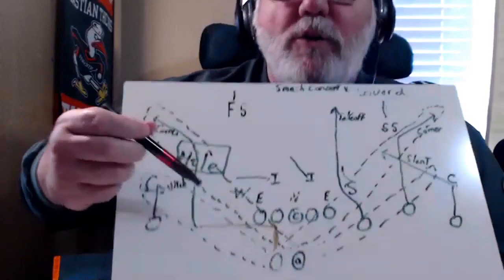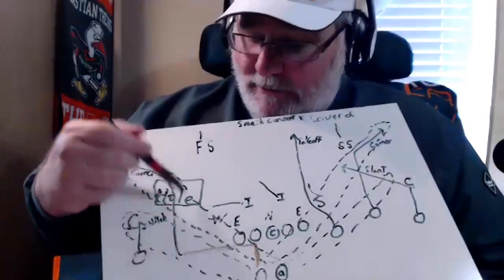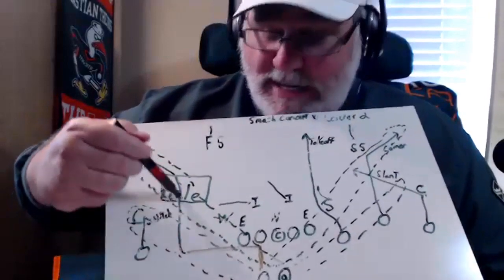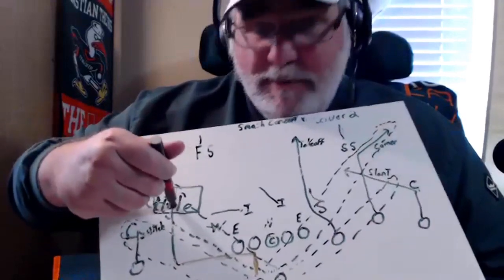This is called a hole pass, which is basically, you've seen them where they haven't even finished their pattern. So this guy, DJ Dallas, has to make sure he's looking the whole way before he breaks for the corner because he might be able to hit him in this window.